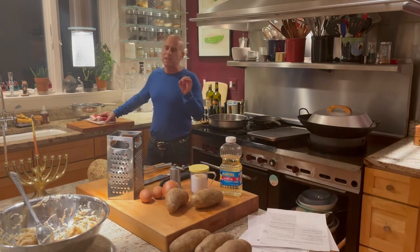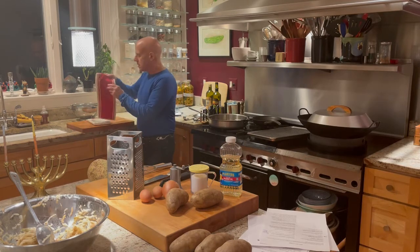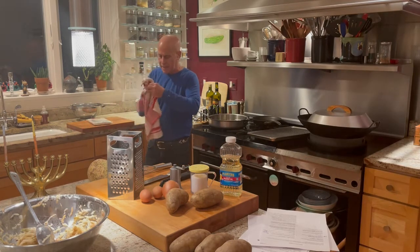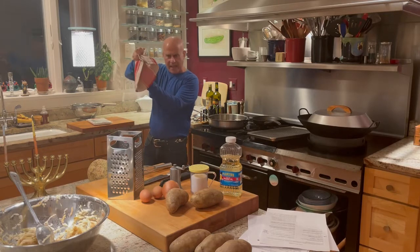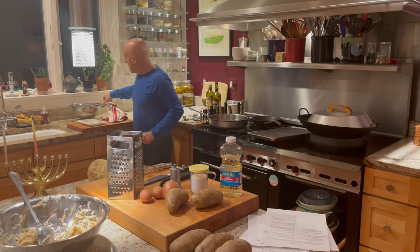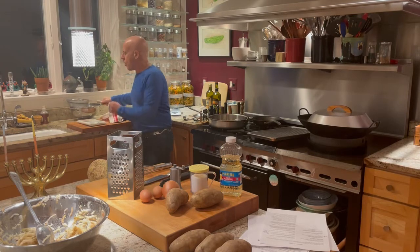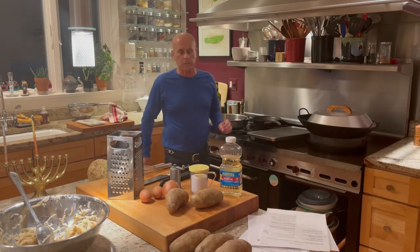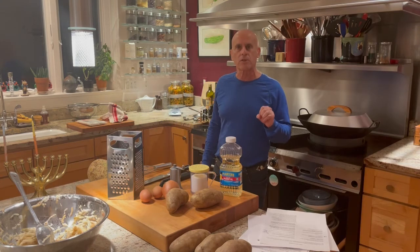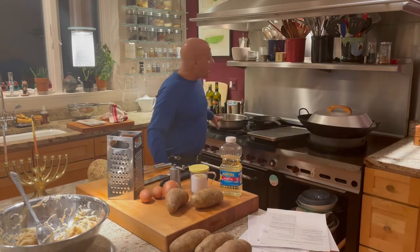You're going to need to be squeezing water from the grated potatoes and onions, and there's many ways to do it. You can wrap it in a towel, literally, like this, and just tightly squeeze it till the water drains out. You can use a cheesecloth to do the same thing, wired mesh here, or a colander. What's important here is you want the grated potato and onions to have as little water as possible so that when you make the latkes, they're really crisp.